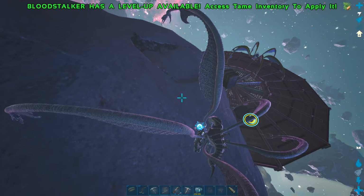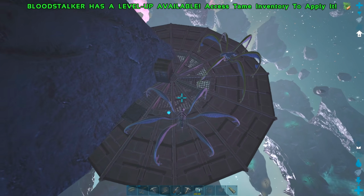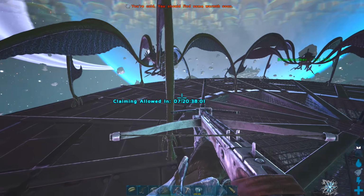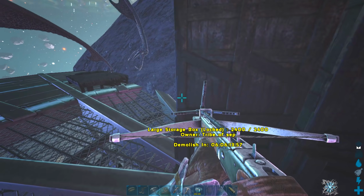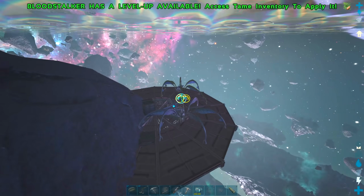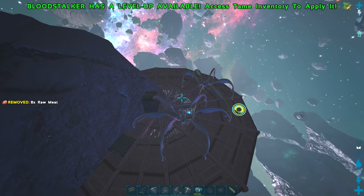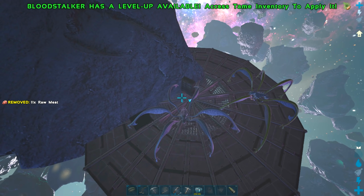Well, what do we have here? Boxes and a Bloodstalker. Don't see a player here. Oh, can I take on this Bloodstalker? It's about the same as mine. It's all locked. Right, let's take this on. Oh, it's passive as well. It's beautiful. All right, let's destroy the boxes first, see if we can get some profit from this.